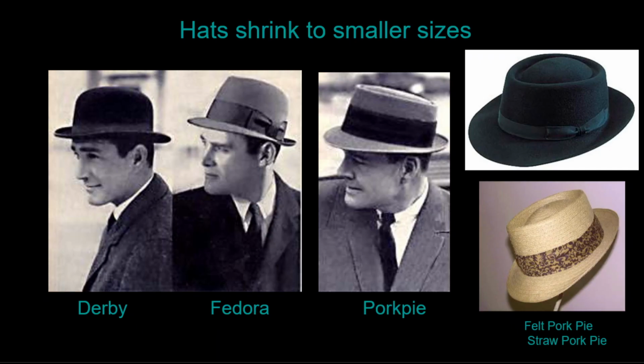As shoulders in the suits shrink, hat sizes will shrink as well. Very traditional men will wear a derby, but most men wear the fedora. The brim is now very narrow, so this style is called a snap brim fedora. There's a new style of hat called a pork pie. The crown is flat with a circular dent around the edge. It's available in felt for winter and straw for summer. The pork pie will be a very popular style.